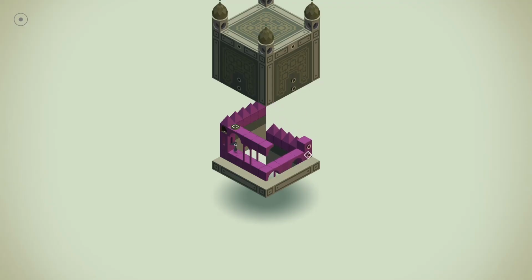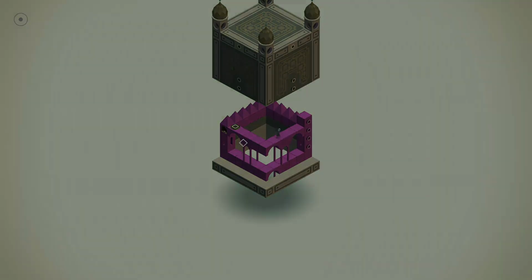The game controls beautifully and makes solving puzzles enjoyable, yet easy for the puzzles to increase in difficulty as the game progresses.